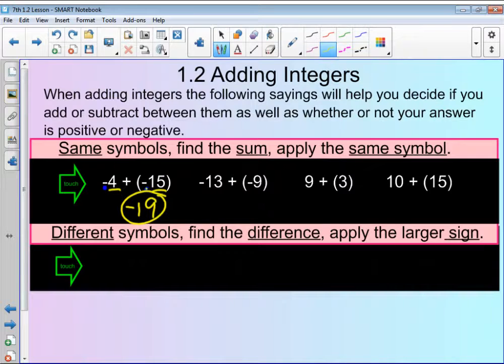Same symbol, find the sum. So we did end up getting to add here. Apply the same symbol. Here, same thing. We've got the same symbol. Find the sum. What's the sum of 13 and 9? Well, that would be 22. Apply the same symbol. So we're going to put a negative with that, and we would get negative 22 for this one.